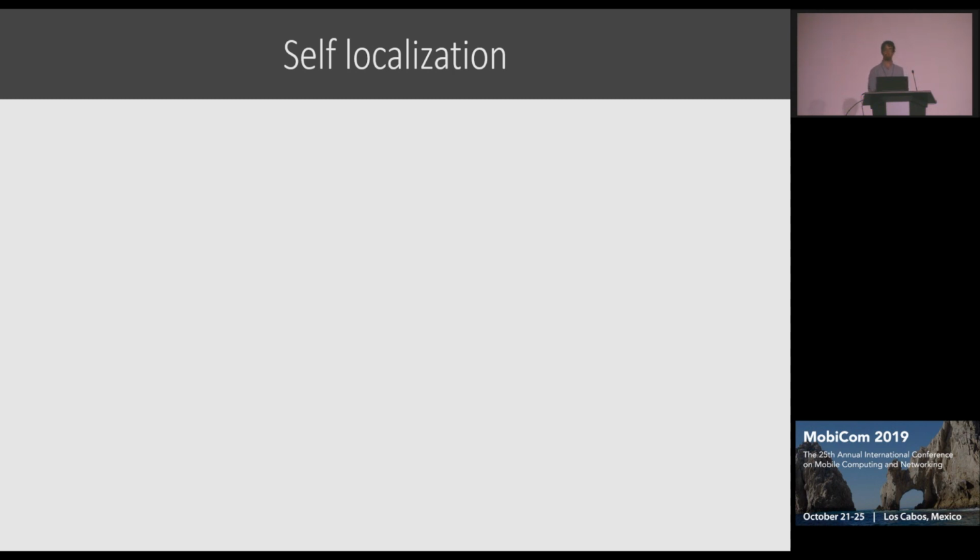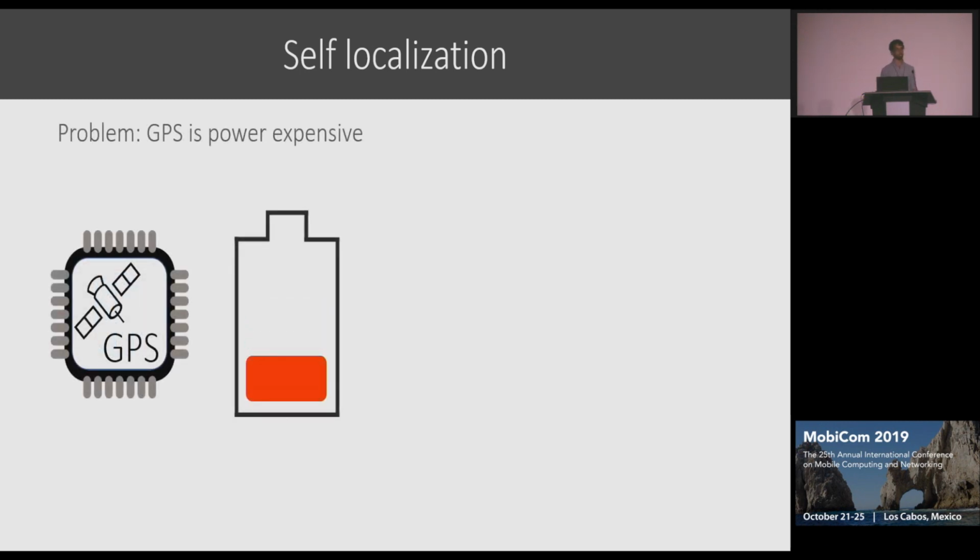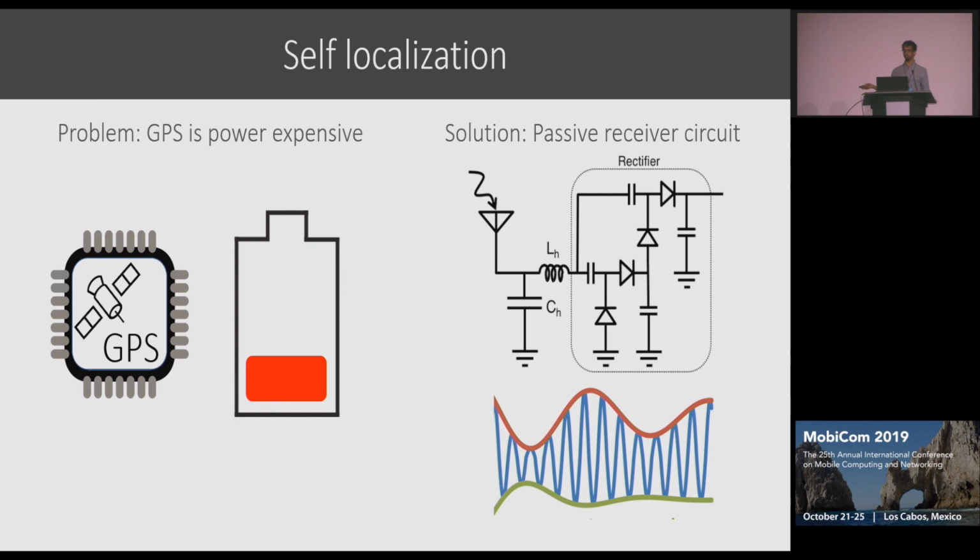We want something like the architecture of GPS. The problem with GPS itself, though, and really any other radio, is these things tend to be large and power expensive. So what can we do at very low size and power? Our solution is to use this passive receiver circuit that can give us the envelope of an RF signal. Now, this is great from a power and size perspective, but it introduces a new problem: we only get amplitude information. And from what we've seen in prior work, purely RSSI-based localization methods tend to give pretty poor accuracy.